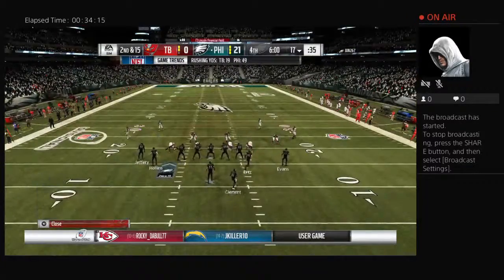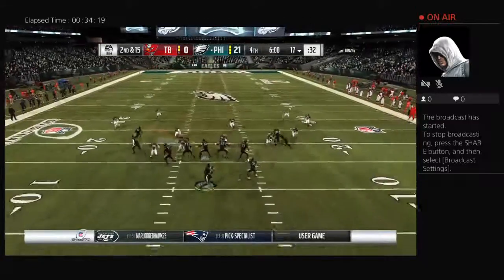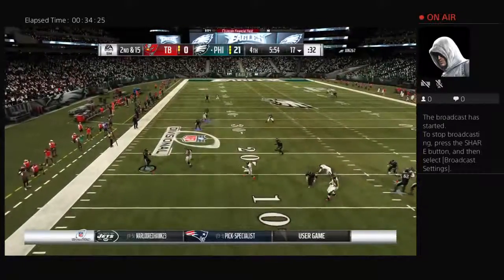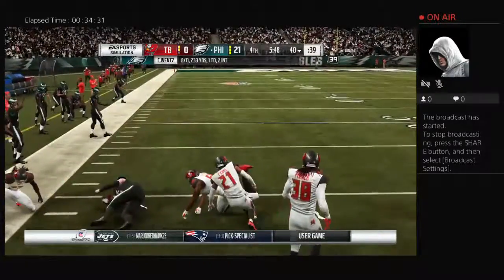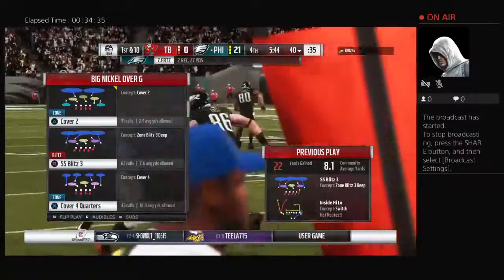It's 2nd and 15. From the gun, it's Wentz, buying time to his left. Ertz has it left side, and he'll be corralled well upfield right around the 40-yard line. A good pickup there at 22.